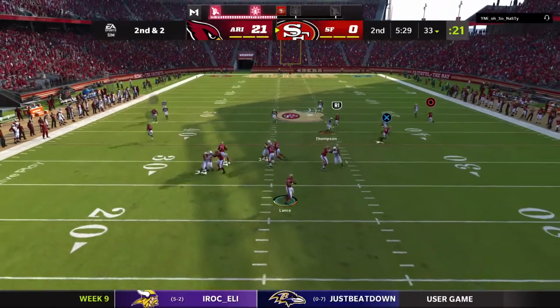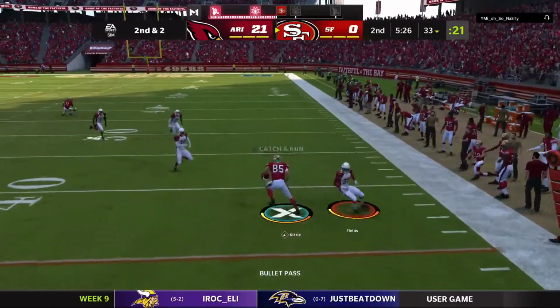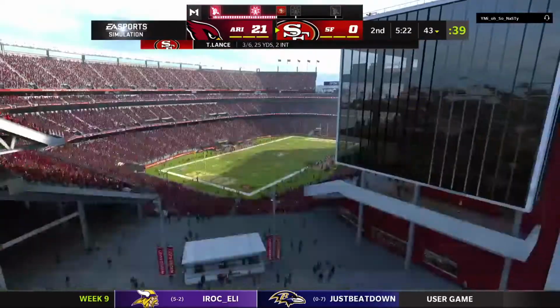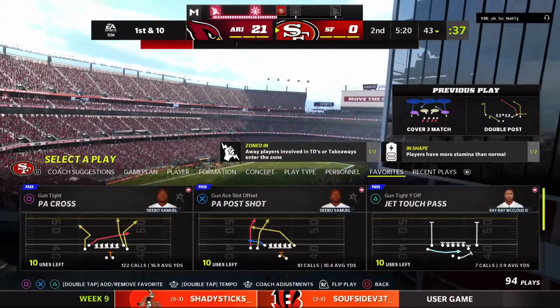From the gun, it's Lance. That's to the right side, complete to Kittle. And they get him down, but not before he takes it across the 40-yard line.